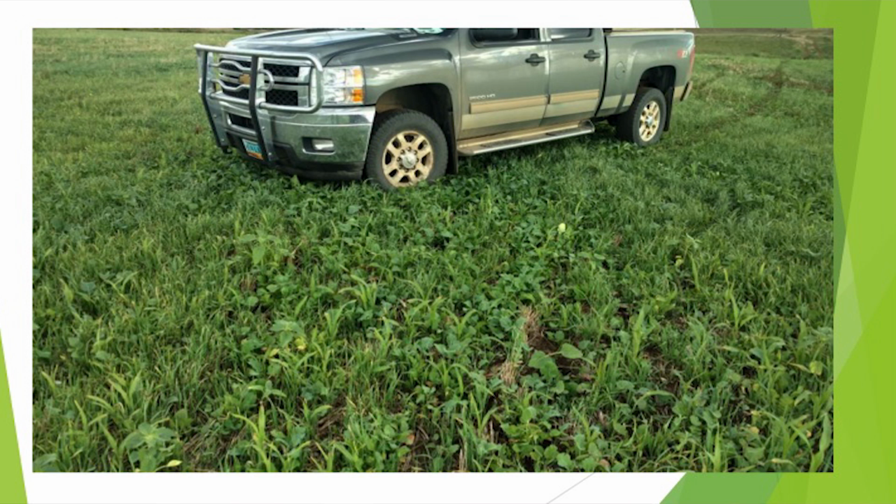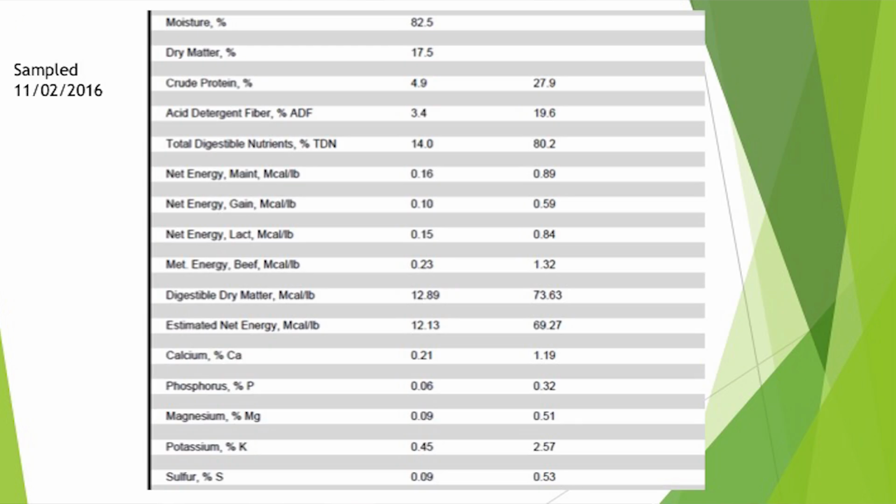Here's another picture early on. That cover crop was in our field this fall. It was probably knee-high, pretty consistently, thicker than the hair on your head, beautifully. And when I look at my sample, this is a forage sample taken the 2nd of November. It was 27.9% crude protein. I know we've had discussions with my vet and some different nutritionists, and they say that's too high, but our cows actually utilize our corn stalks better if we can get our protein up in our cover crops. That's one thing I've learned.